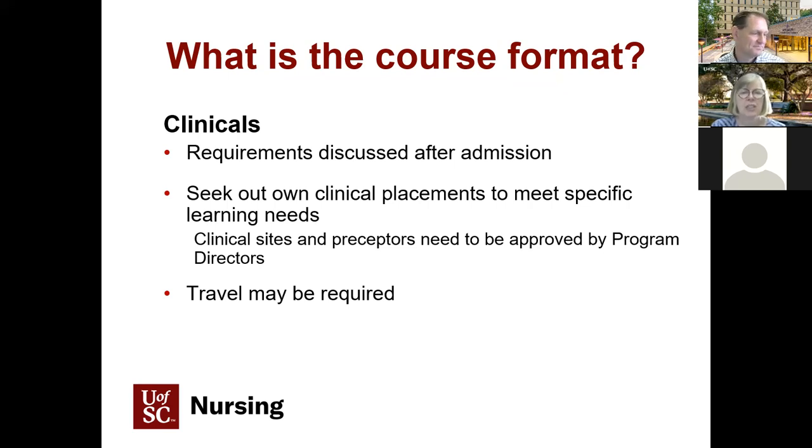As far as those clinical hours that we talked about, the requirements are discussed after admission, but basically students seek out their own clinical placements to meet specific learning needs.